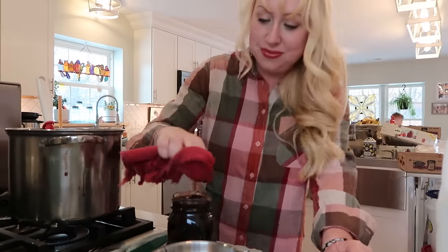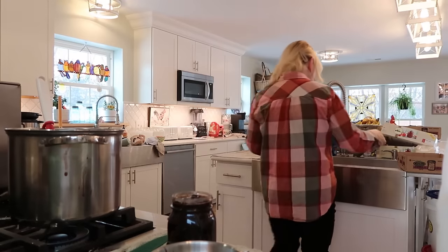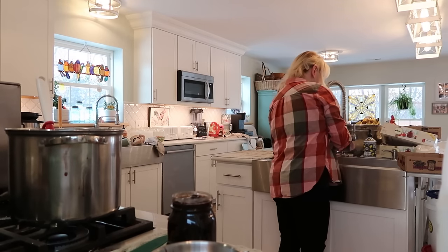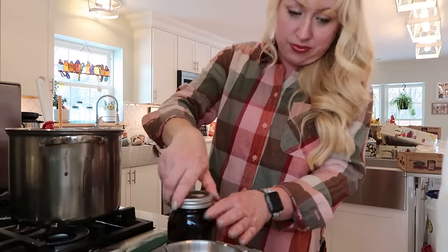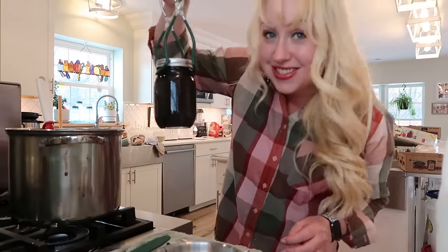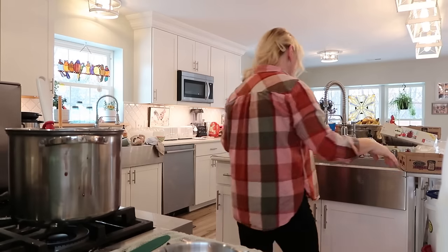And I'm just continuing now with my jam assembly line. And that's a new funnel. I got that last summer and I hadn't actually used that yet. You know, I have a green one I like to use too. But that was an extra wide mouth funnel. I thought I can use that today.